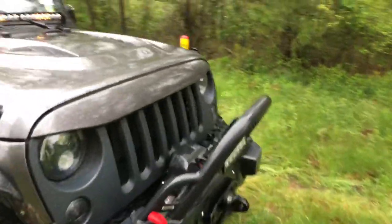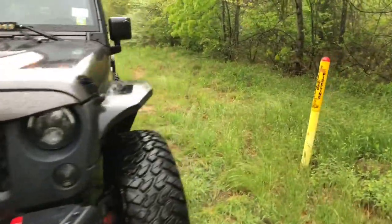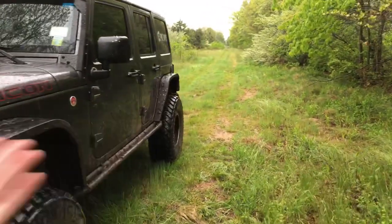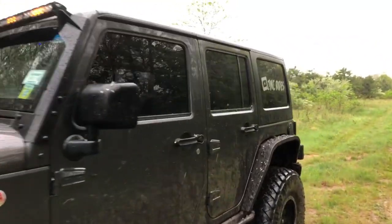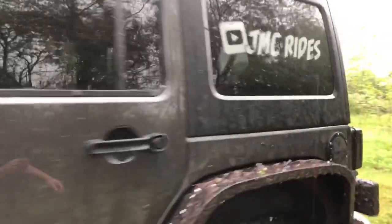Do donuts. You know, if it wasn't raining, I would have brought my tripod. I would have set the camera on a tripod and maybe had a little fun in the Jeep and shown you guys. All right, let's get inside the Jeep.